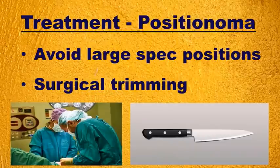In the case of a positionoma, prevention is best. When a hot new opportunity arises, it is very tempting to drop a larger than prudent amount in the hopes of hitting it big. When it comes to speculative positions, only invest what you're willing to lose. That's really, really important. And particularly when things get manic, people forget this. If it's too late and you realise you already have a positionoma, then a surgical trimming is recommended.